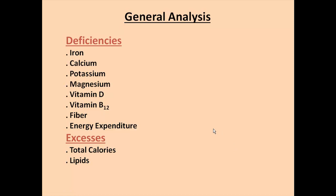What are excesses? You can see this is a total reflection of fast foods. Total calories, lipids, alcohol, sodium. Alcohol has been an issue since forever. It's not a new problem. Sodium's high, lipids are high, total calories are. It's a direct reflection of not producing or making our own foods, but eating out a lot and making the wrong choices. So anyway, this is a look at the nutrients.